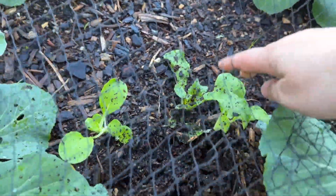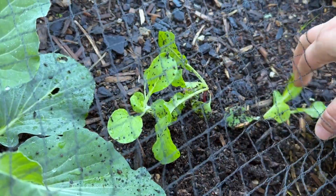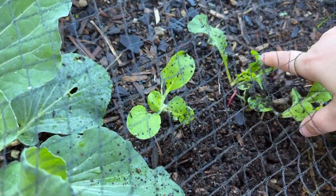These guys are watermelon radishes. I don't know if they're turning into anything. They don't look like it, do they? But that's what they are. They're watermelon radishes. Honestly, I'm not overly keen on radishes. I grew them my first year of gardening, but I haven't really grown them since.